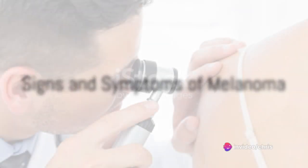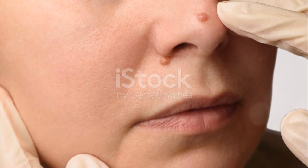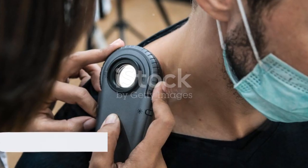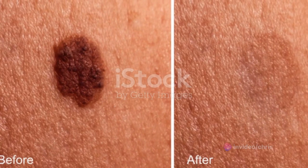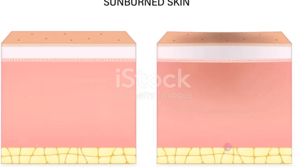So how would you know if you have melanoma? This question might seem daunting, but the truth is, there are recognizable signs and symptoms that can help you spot this skin condition early. One of the most useful tools in identifying melanoma is the ABCDE rule. Let's break it down. The A in ABCDE stands for asymmetry. This means that if you were to draw a line down the middle of a mole or birthmark, the two halves won't match. It's like looking at two very different pictures.